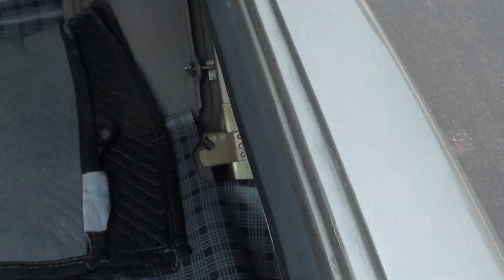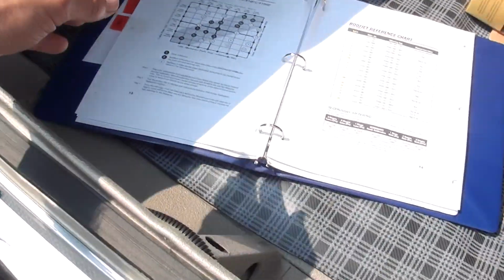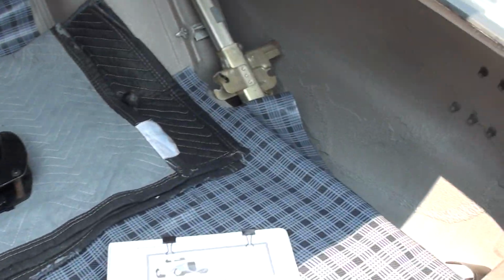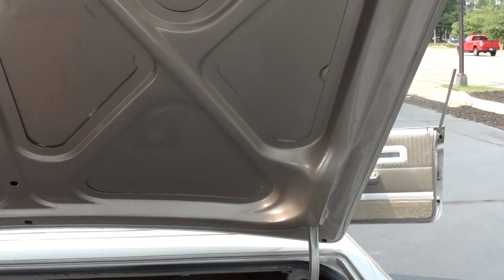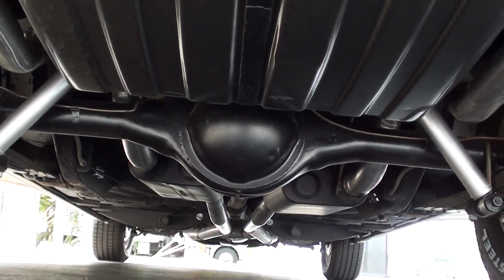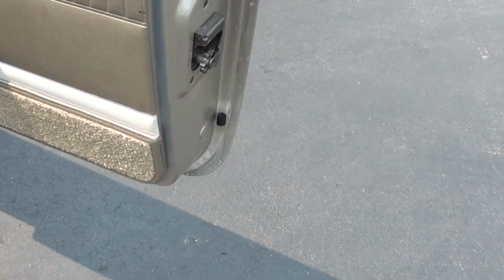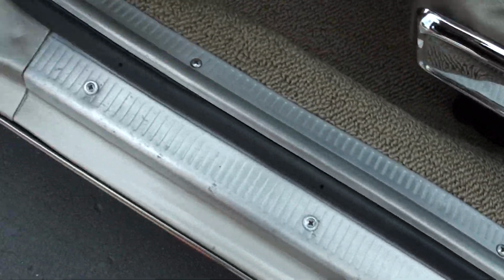Hits the road good. Jack's in the trunk. He's also collected some little parts and stuff. Those all go with the car. Just stuff on the restoration. All his books and stuff, all that stuff goes with it. And like I say, he has a bunch of little parts. There's your jack. It's all spackle coated in the trunk. Pretty car, man. Again, the car's just as clean on the bottom. I dig it. Super cool car.